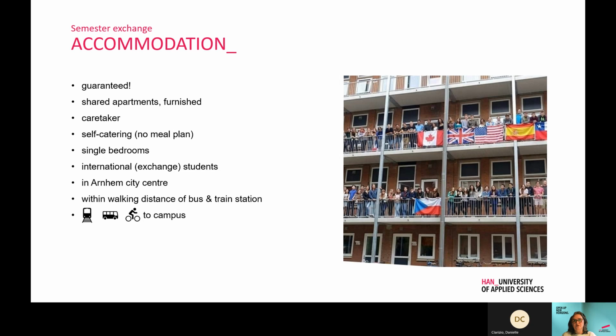So this is a photograph of the apartment building. So you would be staying in an apartment with 2 or 3 other students. You'd have your own bedroom, and you would share a kitchen and a bathroom and a communal area with all exchange students. So you would be living with other international students.